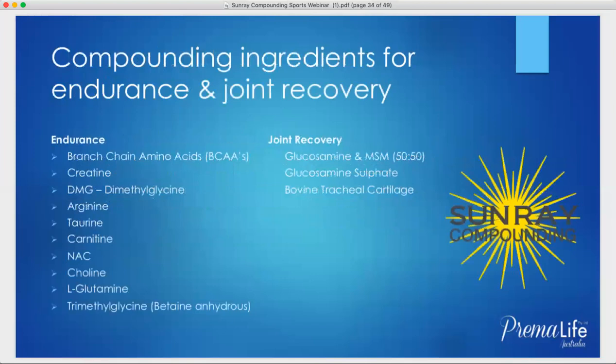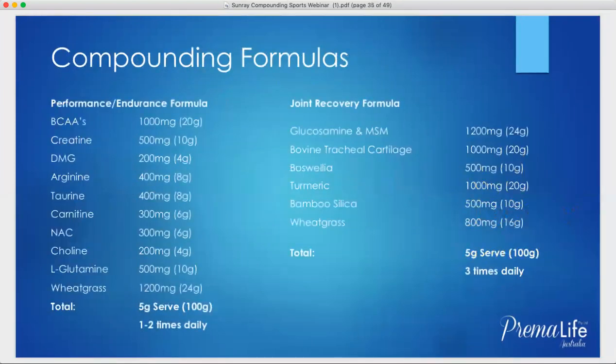So what we've actually got, we're back to these compounding ingredients for endurance and recovery. And now we'll flip over to the next slide and show you how to put something together from some of those ingredients. So here's a rough formula. This is not necessarily the be-all end-all, but just using some of these performance ingredients, there's the levels you're going to get performance from. So that gives you a 5 gram serve.